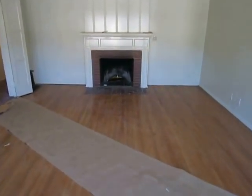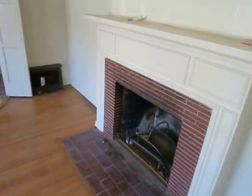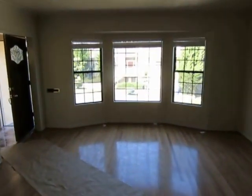Large family room here with hardwood floors and a brick fireplace. It has recessed lighting and plenty of natural light.